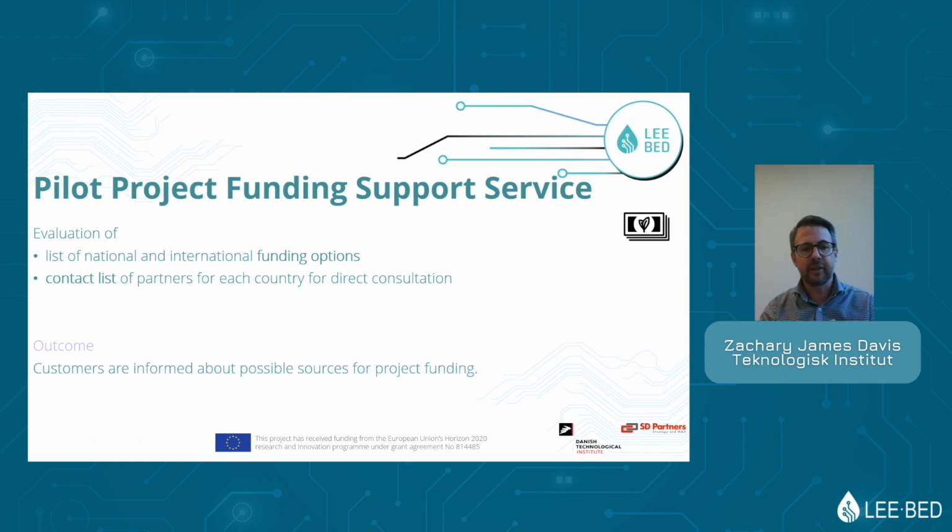So we of course have a list of national and international funding options. We also have contact partners that can help write and coordinate these types of funding proposals, and take the customer all the way from the idea to the writing, all the way to submission, and then hopefully getting the funding and starting the project.